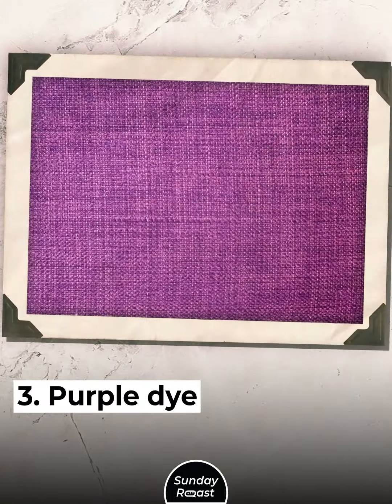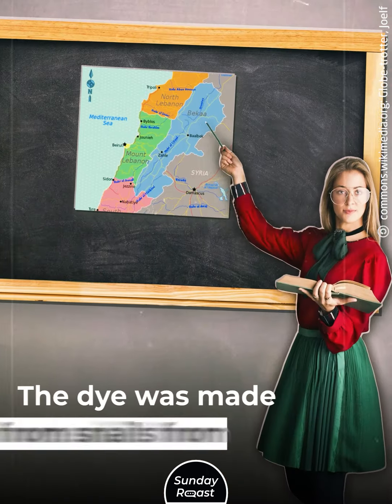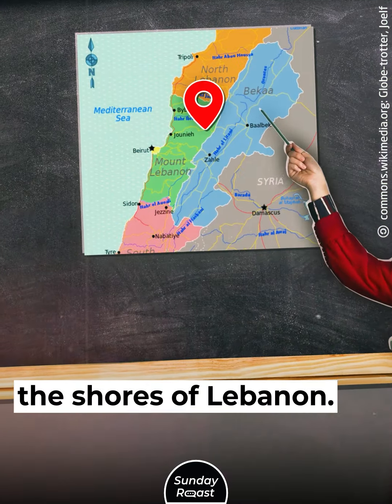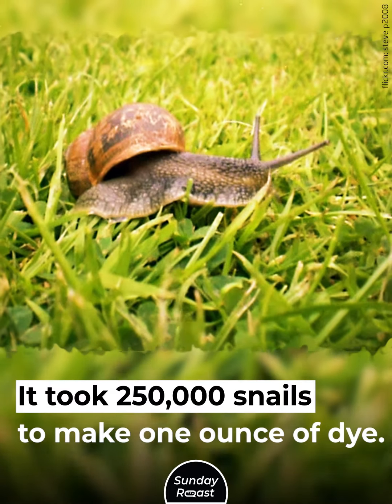3. Purple dye. In ancient Rome, only the emperor could wear purple. The dye was made from snails from the shores of Lebanon. It took 250,000 snails to make 1 ounce of dye.